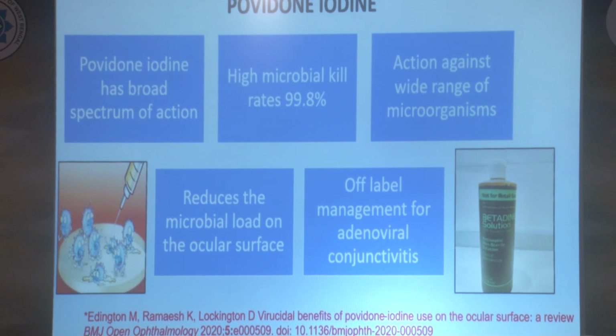Focusing the spotlight on the star of the study, that is povidone iodine, it has a broad spectrum of action, high microbial kill rates, around 99.8%. It has action against a wide range of microorganisms. It reduces the microbial load on the ocular surface and is used as the off-label management for adenoviral conjunctivitis. As of now, there is no FDA-approved treatment for adenoviral conjunctivitis or viral conjunctivitis.